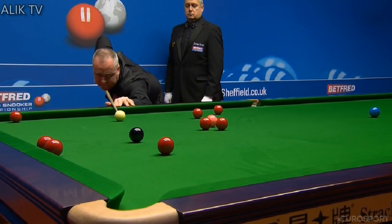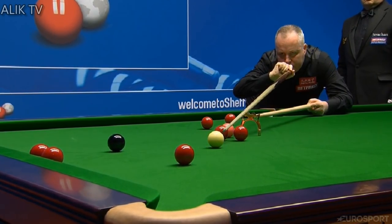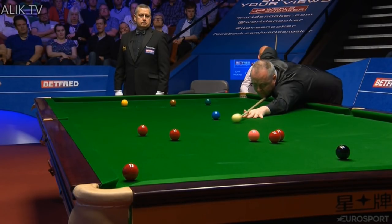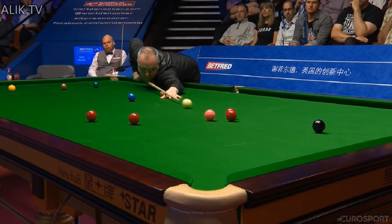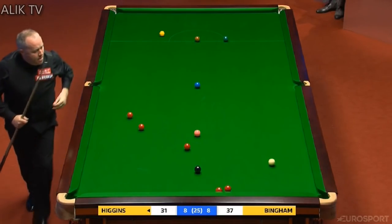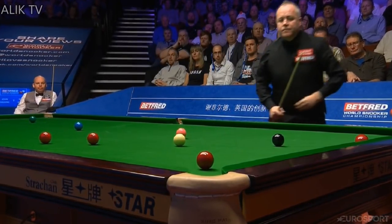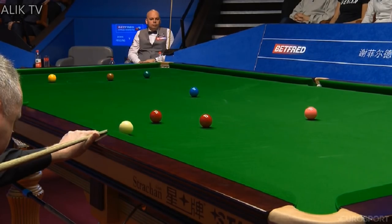For later. And as we saw him play that shot with the stick, he might even play out for pink or blue. Yeah, that's the smart shot. Needs a soft bounce. So to win the frame, both reds to middle and both reds to corner, almost guaranteed. This is a frame winning visit.